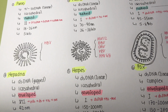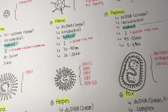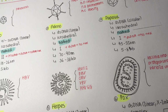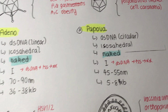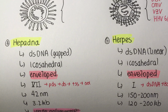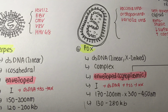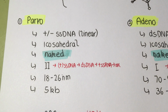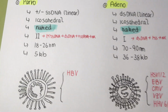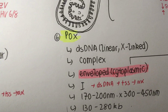Yep, that's it. Special features about the genome: all of them are double-stranded DNA, but adeno is linear, papova is circular, hepadna is gapped, herpes is linear, pox is linear but cross-linked, and parvo is the only exception, it is single-stranded DNA. All of them are icosahedral apart from pox, which has a more complex structure.